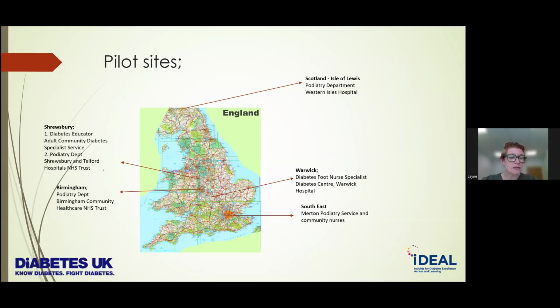So I got some funding from a pharmaceutical grant and was able to pilot Act Now in a few centres in the UK. So we sent some of the cards to the Isle of Lewis in Scotland, to a podiatry department. In Warwick, we had a diabetes foot nurse specialist who works in secondary care. In South East London, Merton Podiatry Service and community nurses have piloted it.